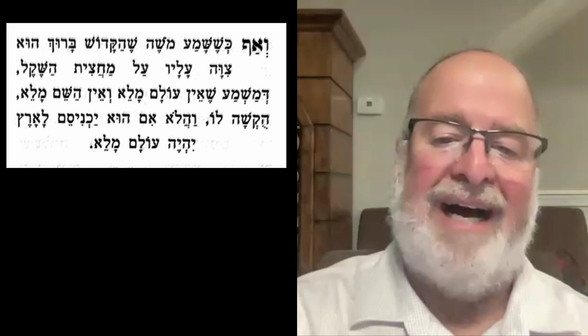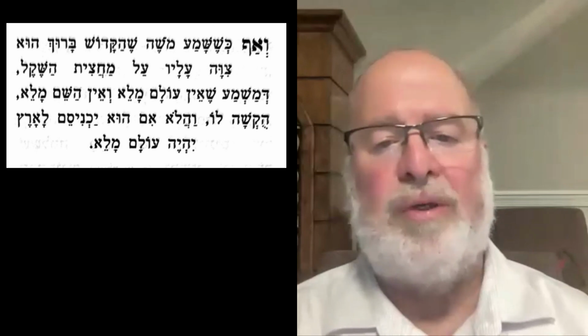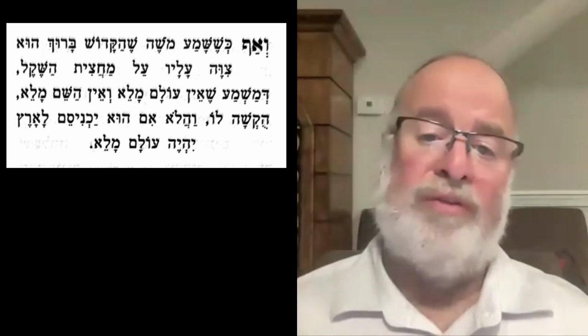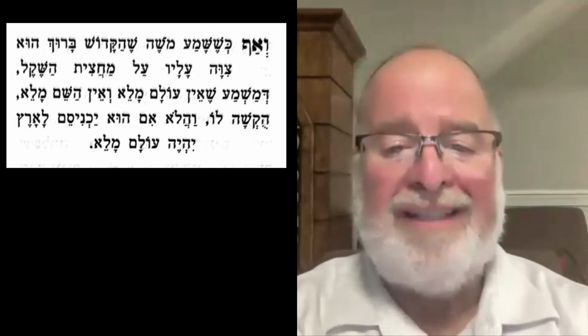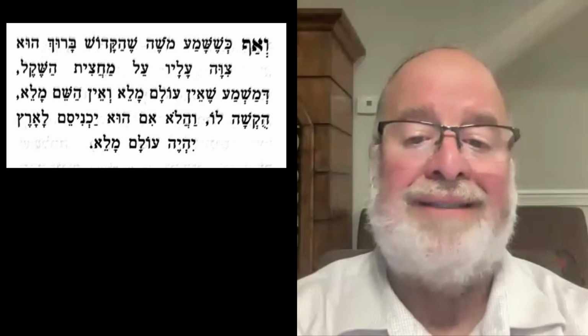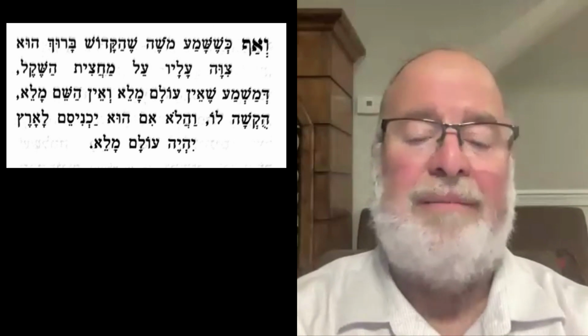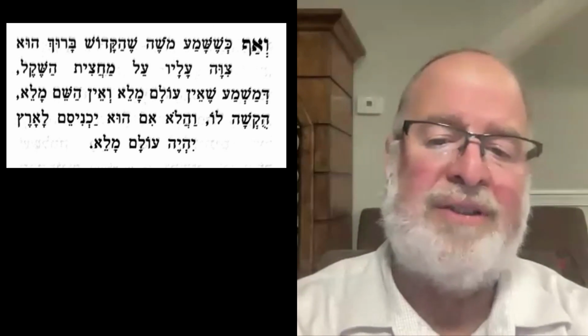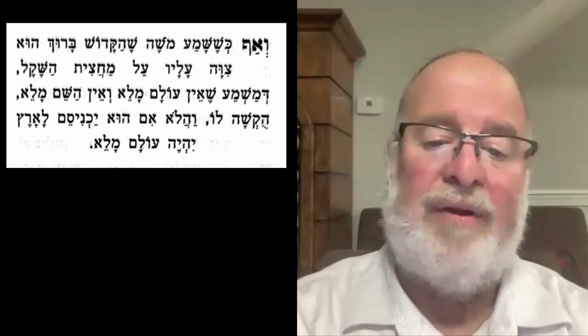Next paragraph. V'av kisheshama Moshe shehakodesh baruch hu tziva olav al machzis hashekel. And so too, when Moshe heard the command from Hashem about the half shekel, the mashma she'ein olam mole, ve'ein Hashem mole, the fact that the mitzvah was given on half a shekel implied that the world was incomplete and Hashem's name was somehow incomplete. Hukshalo. This presented a difficulty to Moshe. V'halo imhu yachnisam la'aretz yeh olam mole. Moshe knew that if he would lead them into Eretz Yisrael, the world would be full and Hashem's name could be full. So why was the mitzvah commanded with a machzis hashekel, with a half a shekel?